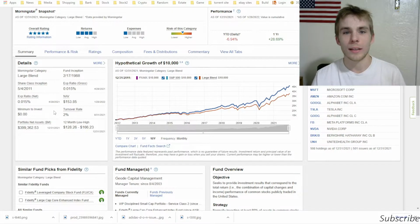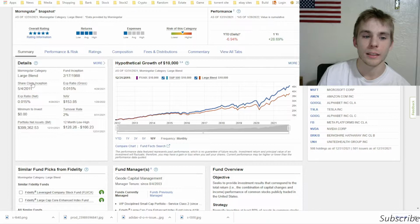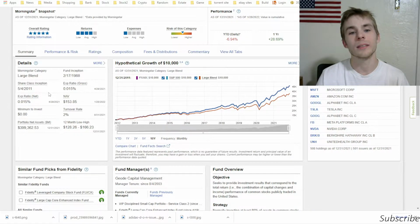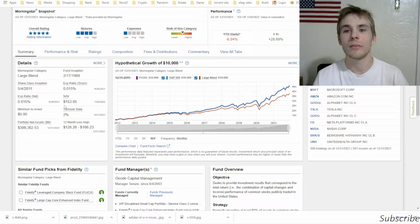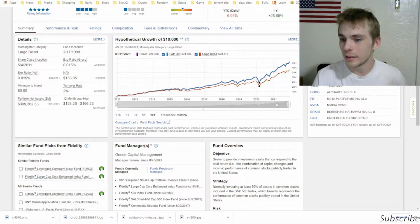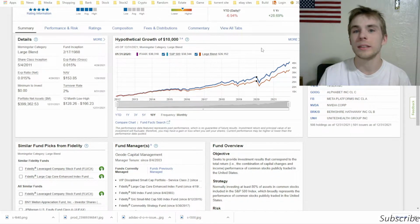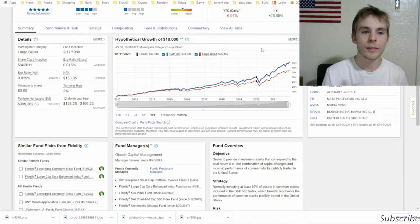However, the FXAIX S&P 500 fund has an expense ratio of 0.015. So that is half the expense ratio of SPLG and half the expense ratio of VOO. And it has 508 holdings, kind of like SPLG. Okay, so pretty much all these ETFs just mimic each other. They have different expense ratios and different price tags.